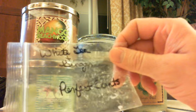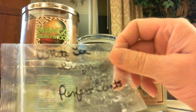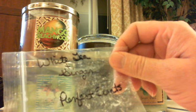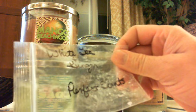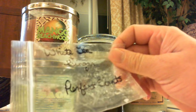And it's just a really soft, elegant kind of fragrance. The ginger is not really strong. I'd say the white tea comes out in it just about as much as the ginger does. So it's a really nice, soft blend. It was very pleasant for the bedroom. However, it was not really strong, but I did enjoy it.